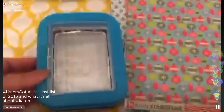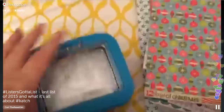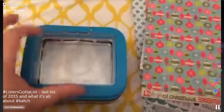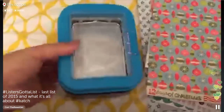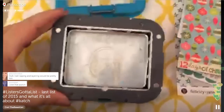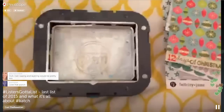So I use different punches. This punch right here, which is made by We Are Memory Keepers, punches the perfect size, journaling card size. It punches a 3x4 with rounded corners, which is really awesome. So if you just had this, you could just punch paper and use it as a background for your little book.